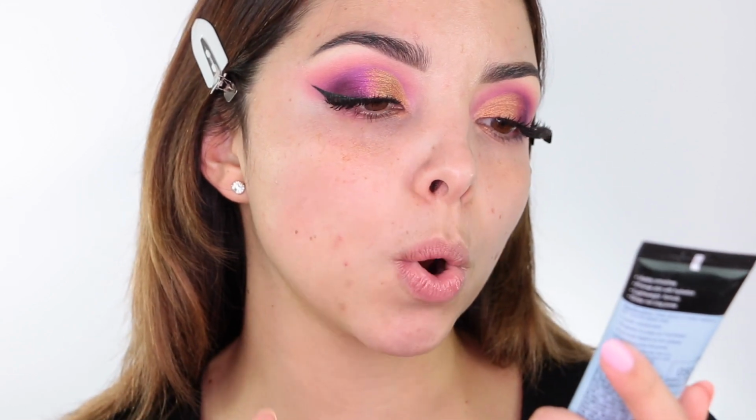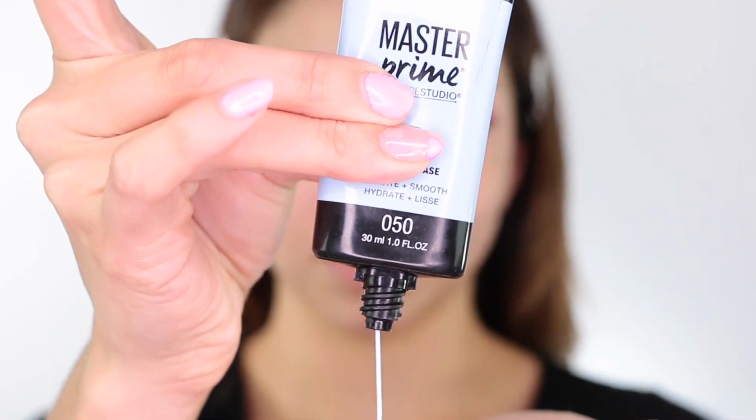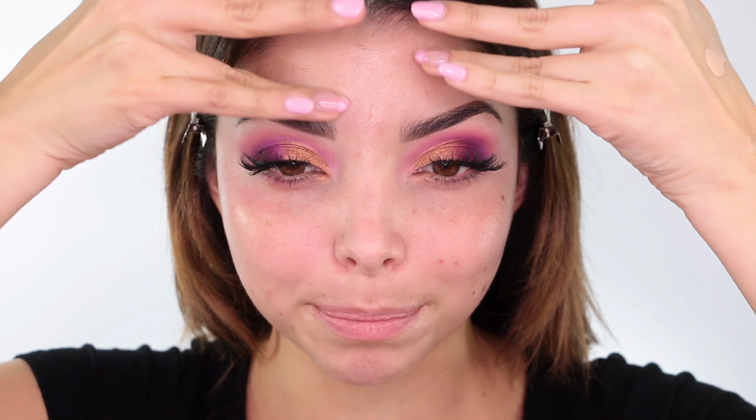This one is the Master Chrome Prime that hydrates and smooths the skin, which I love. It's also super lightweight. The reason why I really like it is because it is not heavy, yet it hydrates, and it mixes well with other kinds of foundations, not just Maybelline. That's one of the things that I test out on primers, that it works well not only with the brand that it's from, but with other foundations. And this is definitely one that works well with different kinds of foundations.